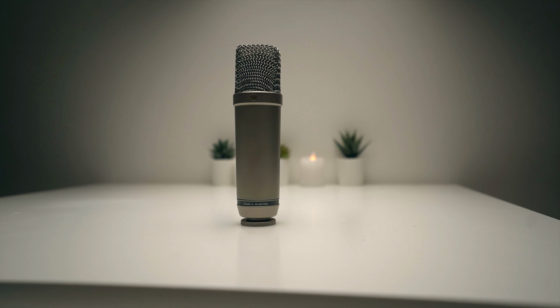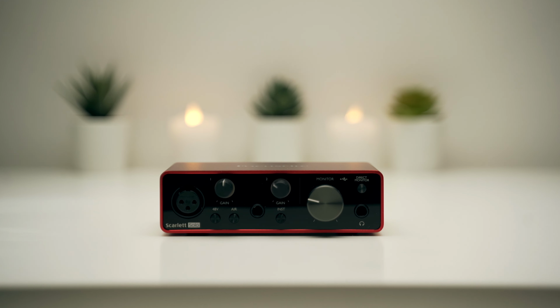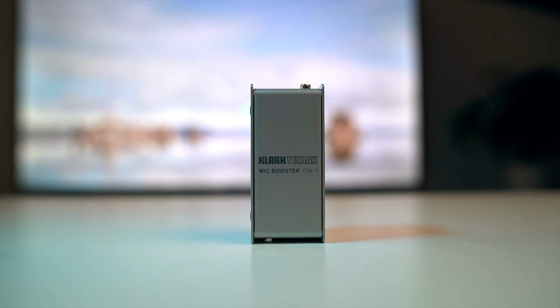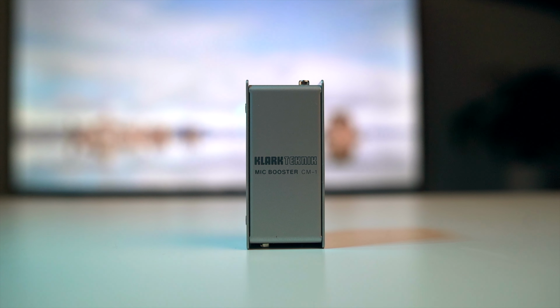And the equipment I'm going to use here is the Rode Podmic and the Rode NT1A, and I'm going to run that through a Focusrite Scarlett Solo 3rd gen. And for the Podmic, I'm going to run that through a Cloud Microphones CM1 mic booster, just so that it gets 25 dB of clean gain.